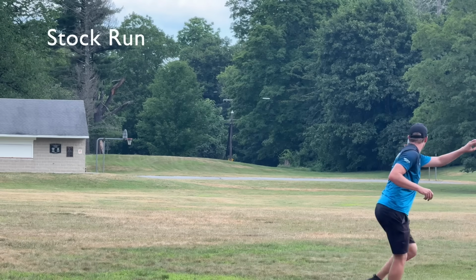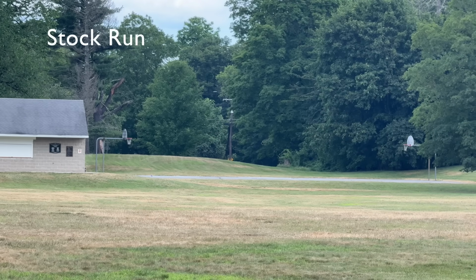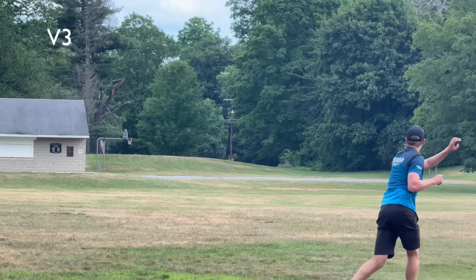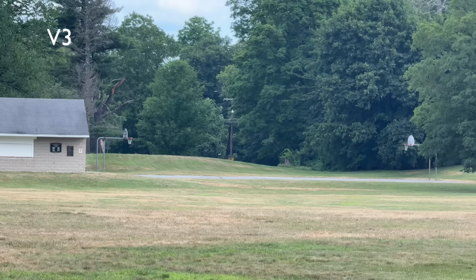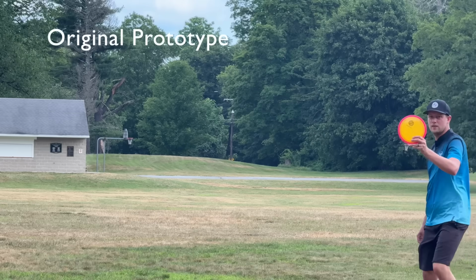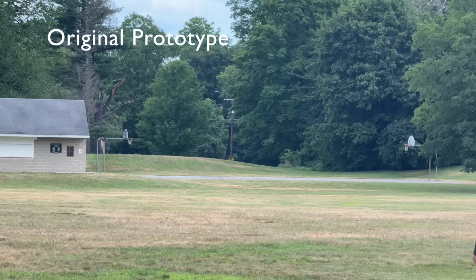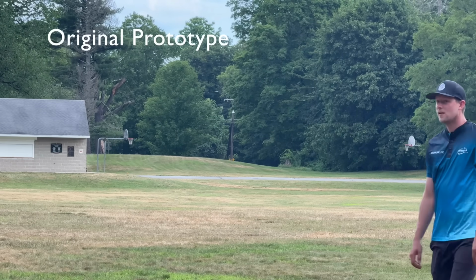Here I'm showing the stock run again. Kind of similar in flight, maybe a hair more overstable still, but just doesn't go as far. That was very noticeable. Like the new ones would go like 30 to 60 feet further consistently. And here's V3 again, like a perfect hyzer flip disc, which is crazy to say about a time lapse. Pretty money. Here's the comparison again to the original prototypes, which is what we were trying to recreate right from the get-go. Just a perfect flight.